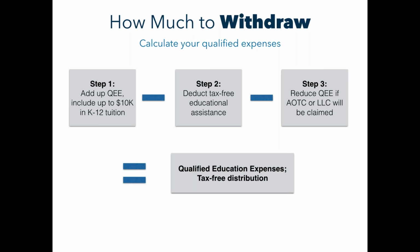And then also, I know we got a question on this earlier, you want to subtract anything that was generated to claim the American Opportunity Tax Credit or the Lifetime Learning Credit. Remember, there's no double dipping. So for example, if you're eligible to claim the American Opportunity Tax Credit, that means you can use up to $4,000 in qualified expenses to claim a $2,500 tax credit. So you want to make sure you subtract that $4,000 and don't withdraw that from your 529 plan.